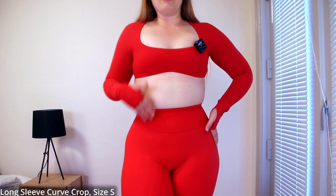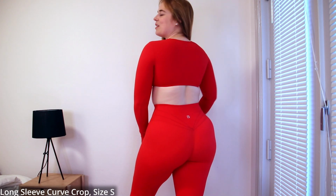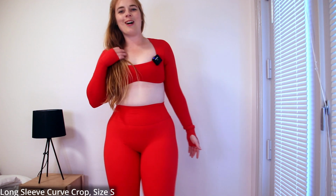And yeah, quite short, but I really do like the cut of it. I think it's also flattering for the upper body and just for my small chest as well. And then in the back, very, very simple, a little bit longer, a tone-on-tone silicone logo in the back, but not too much to show off there. It's clearly the front that is the star.